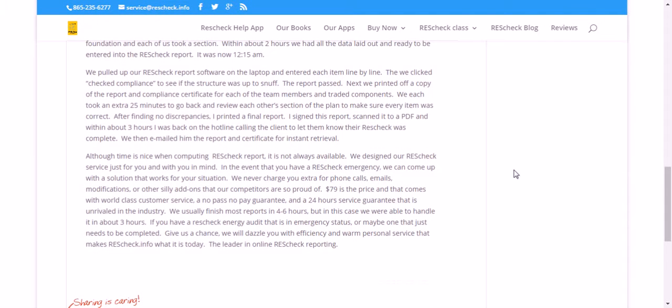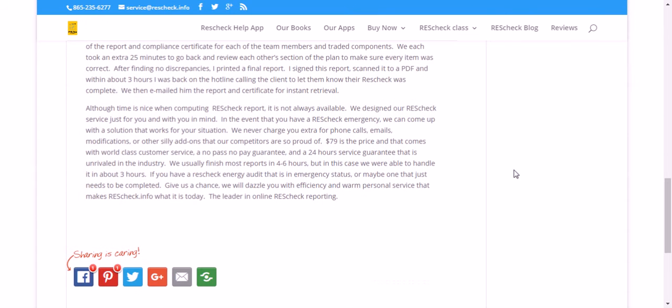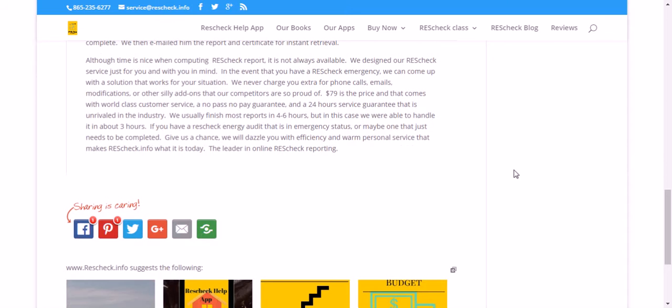We pulled out our Rescheck report software on the laptop and entered each item line by line. Then we clicked Check Compliance to see if the structure was up to snuff. The report passed. Next, we printed off a copy of the report and compliance certificate for each of the team members and traded components. We each took an extra 25 minutes to go back through and review each other's section of the plan to make sure every item was correct. After finding no discrepancies, I printed a final report. I signed this report, scanned it to a PDF, and within about 3 hours I was back on the hotline calling the client to let them know their Rescheck was complete. Then we emailed him the report and the certificate for instant retrieval.